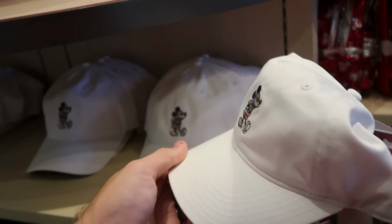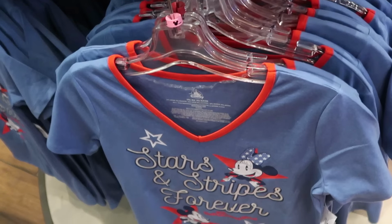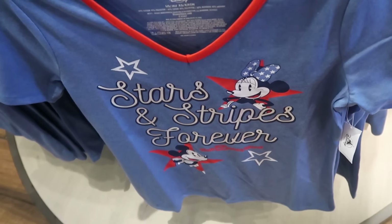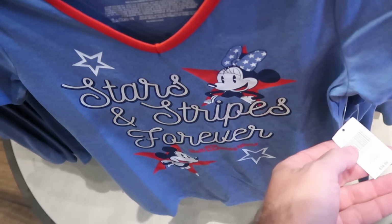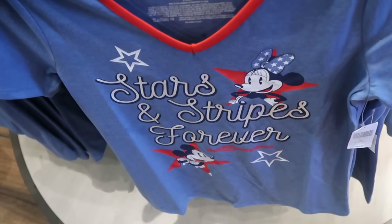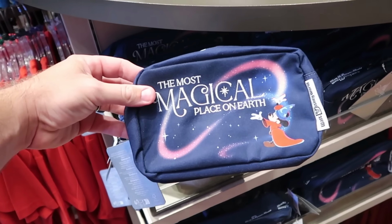It's even embroidered Walt Disney World on the back for $30. And then right underneath there is a brand new adult size ringer tee, Stars and Stripes Forever with Mickey and Minnie. That one says Walt Disney World for $35. And still a whole bunch of that Sorcerer Mickey merchandise going strong at Walt Disney World.